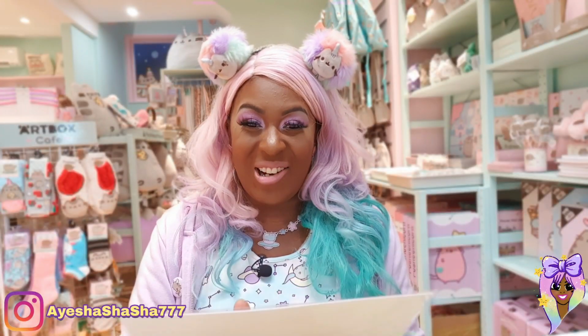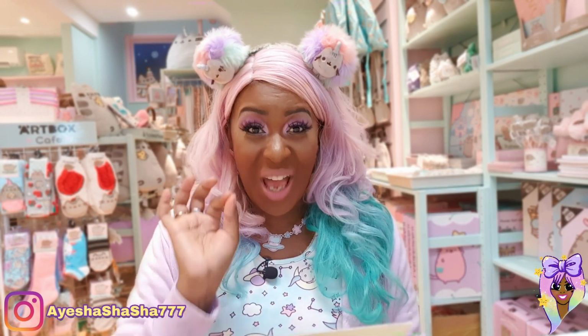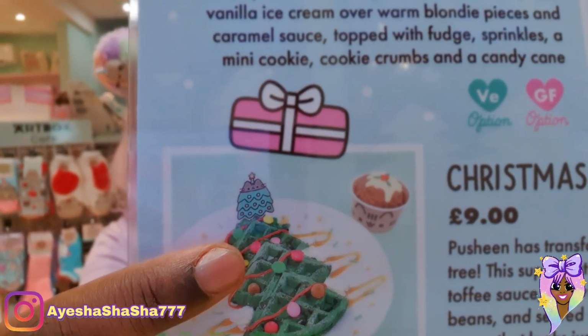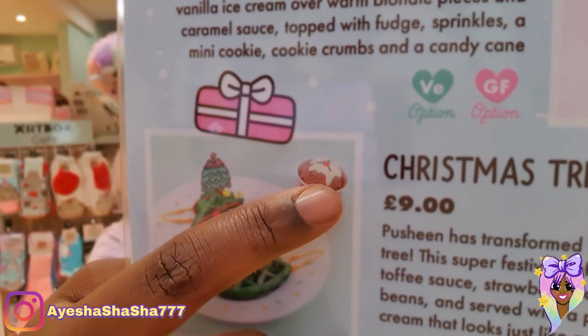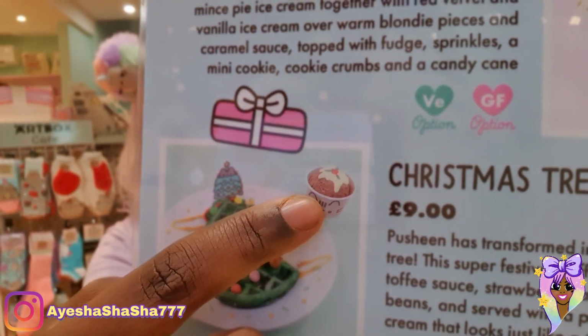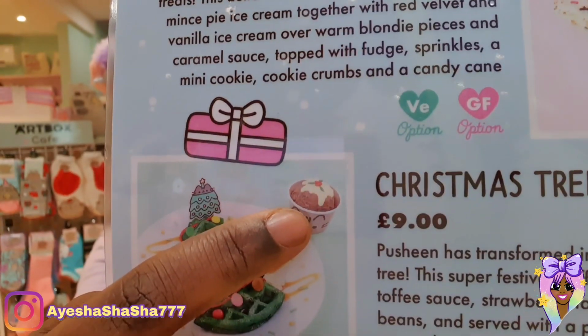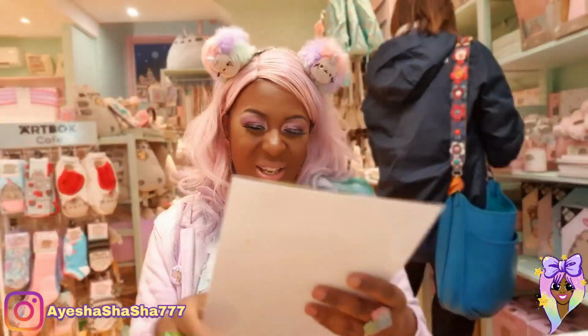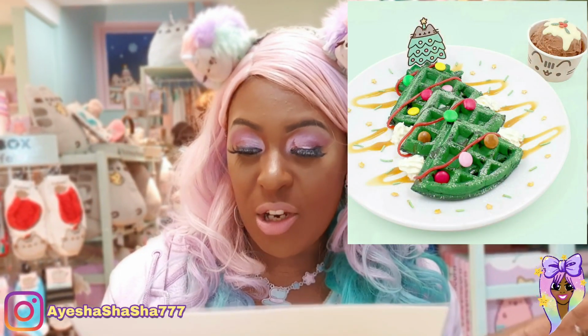And then they've got here the Christmas tree waffle. This looks amazing. And look at this. Not only is there a Christmas tree waffle, but they've also got a little mini Christmas pudding. It's actually chocolate ice cream, but it looks like a Christmas pudding. And look at the little tags that you get with it as well. So, so cute. Pusheen has transformed into a Christmas tree.